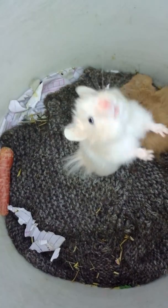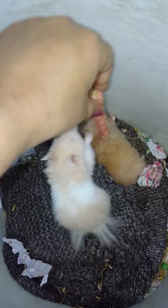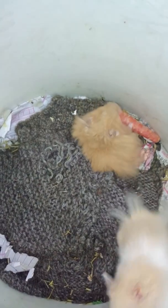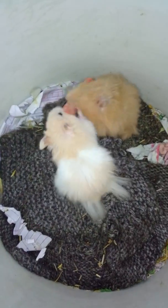Teddy, only Teddy. What happens to you? Paddy, Paddy, Paddy. Just see. Paddy is sleeping. It is also picking up the carrot and moving here and there. Teddy, Teddy, give it to Paddy.